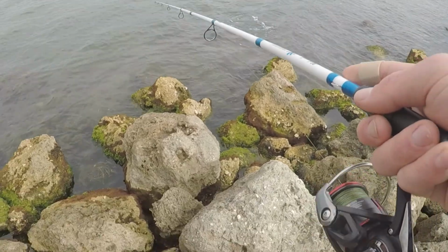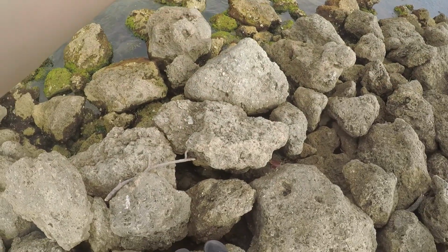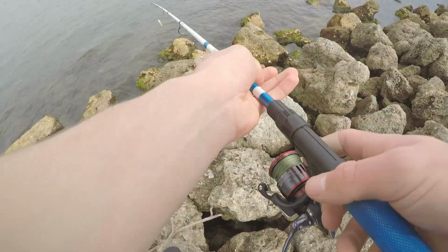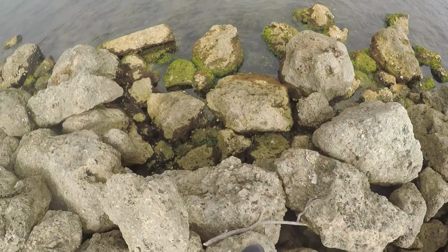Oh my gosh. Oh my gosh. Dude, big snook. Big snook. Yep, big snook.